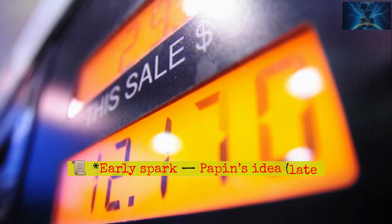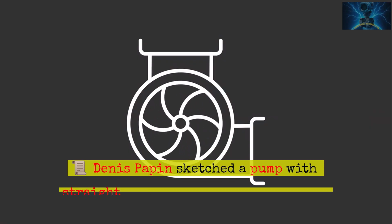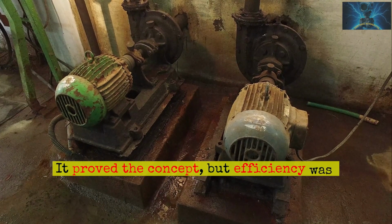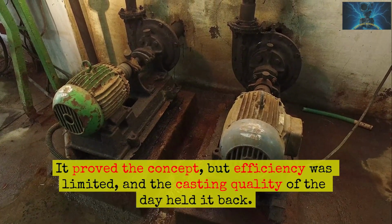Early spark: Papin's idea, late 1600s. Denis Papin sketched a pump with straight radial vanes that flung water outward by centrifugal action. It proved the concept, but efficiency was limited, and the casting quality of the day held it back.